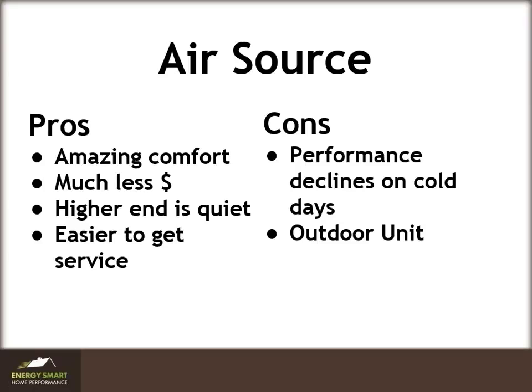Now, when it comes to noise, when you get to the higher end of the air source heat pumps, they are very quiet. Another instance, one of my clients was talking to his neighbor standing about 15 feet away from his outdoor unit, and the neighbor said, so when are you going to turn that thing on? And Paul answered, it's running. So they're very, very quiet. And then obviously you can get just about anybody to work on those units.